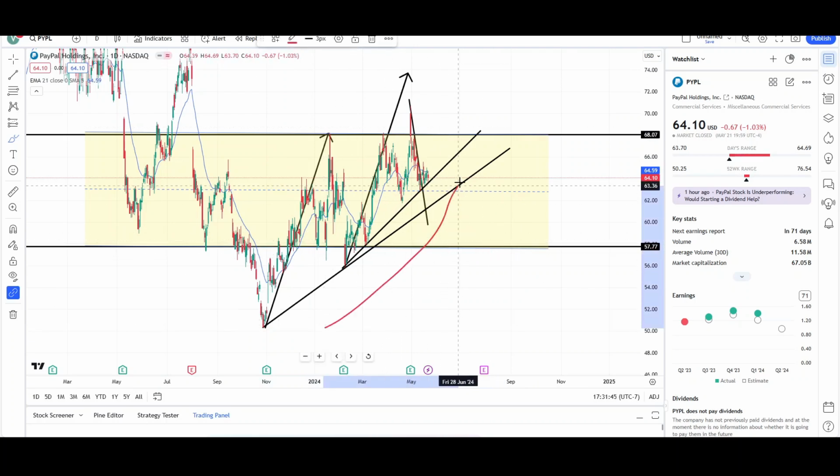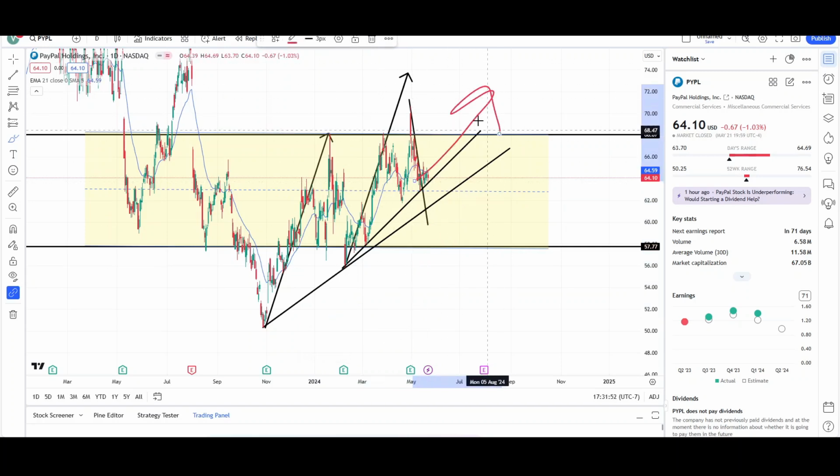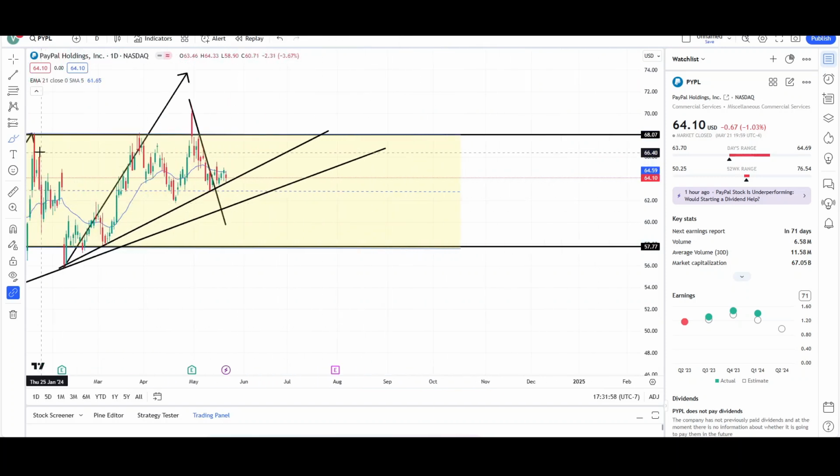However, we do have this bullish momentum in play. So traders are like, okay, well, what do we do now? Well, we have the bullish momentum in play. So are we going to go up? But we did hit the highs. So are we going to go down? That's when you have this indecision right here in the market. So let's just wait and see.